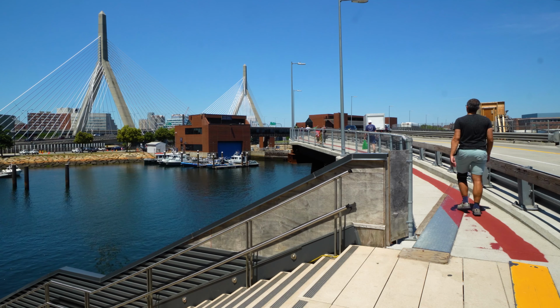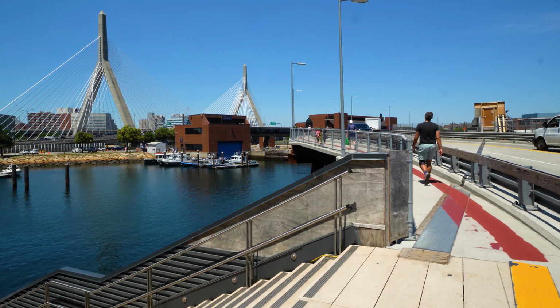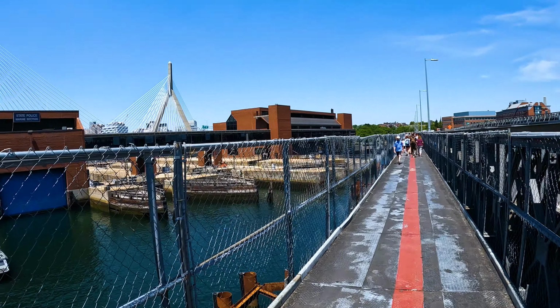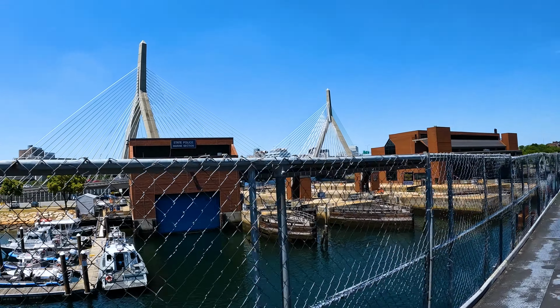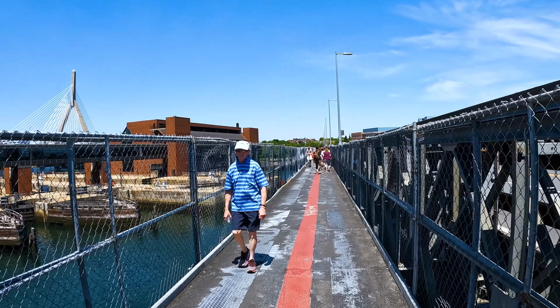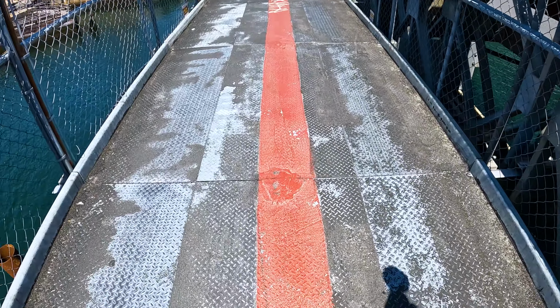We're now crossing the bridge from the North End of Boston over into Charlestown. This is a detour. There's usually a different walking bridge, but that is under construction at the moment. So follow the detour. They have a nice temporary painted line on the ground so you know exactly where you need to walk.